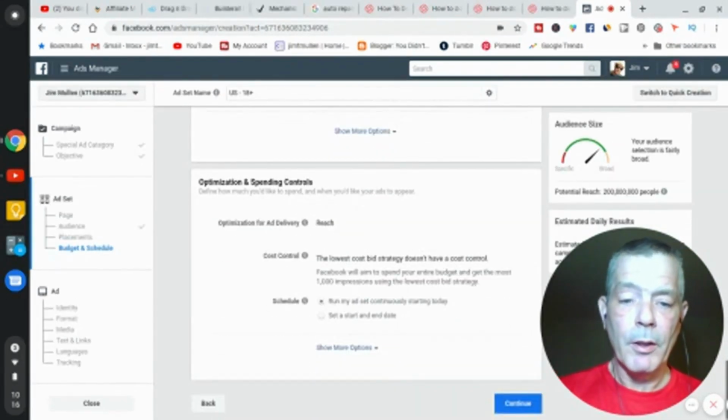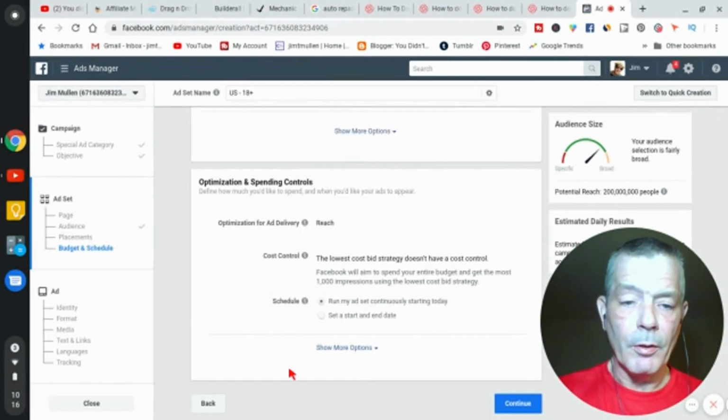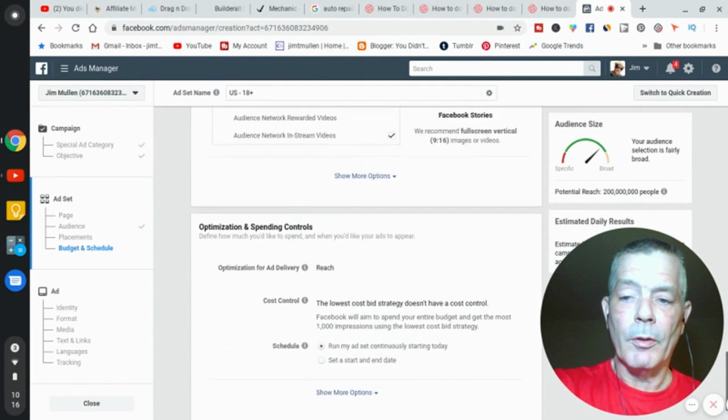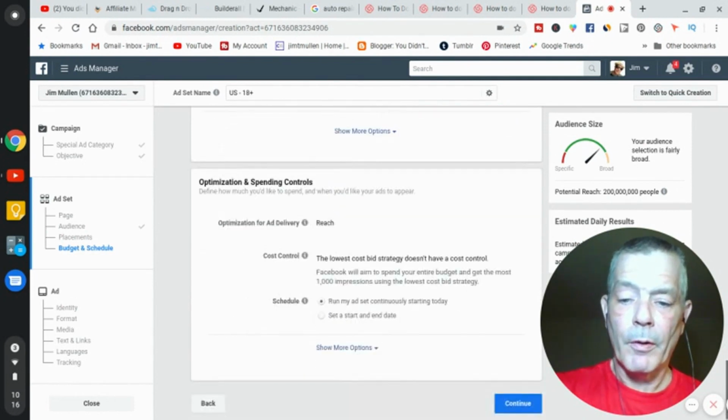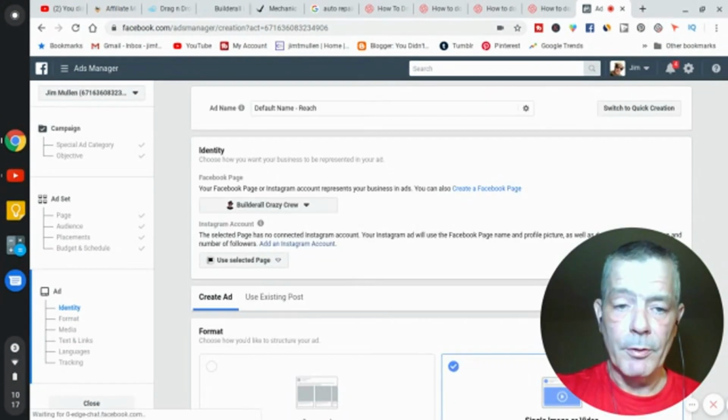You're going to come down here. Okay, you're optimized for reach. And let me see, did I miss anything? Nope. Continue to the next page. See if it'll let me continue without putting all that other stuff in. So now we're down on this page.